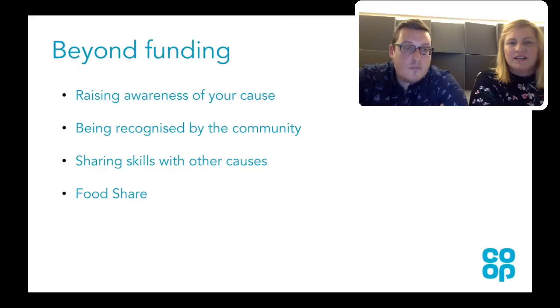The other thing is also just being recognised by the community. Causes have been telling us that they really feel legitimised by being part of this fund, and that it feels really important and something they've been able to really benefit from. And we've also found the networking element of this as well, obviously with each round, we've had around 4,000 causes in each round. The opportunity to share skills.